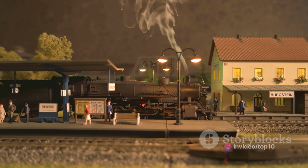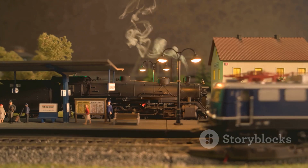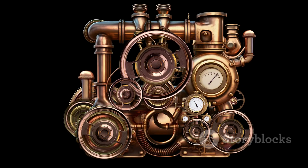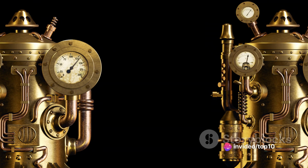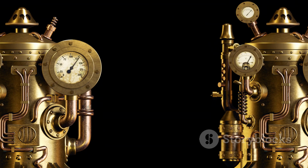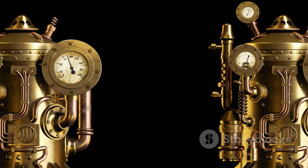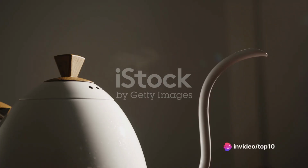But this isn't your everyday steam. This steam is under pressure, and it's this pressure that gives the steam its power. Heat and pressure work together in a delicate dance, creating a force that's ready to be harnessed. But how does this force make a rail engine move? The answer lies in the pistons. The pistons are cylindrical components that move back and forth inside a cylinder. This is where the steam comes into play.